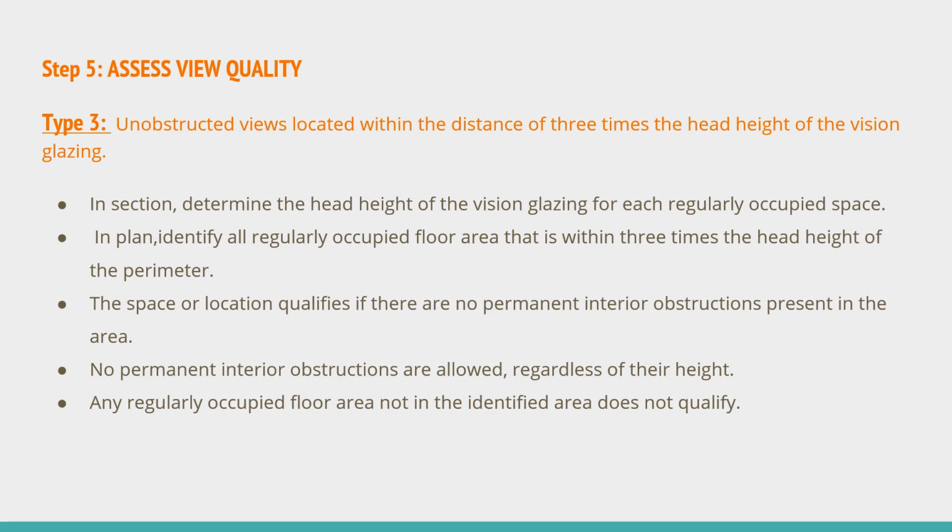Next, we talk about type 3. Unobstructed views located within the distance of 3 times the head height of the vision glazing. In section, determine the head height of the vision glazing for each regularly occupied space. In plan, identify all regularly occupied floor area that is within 3 times the head height of the perimeter. The space or location qualifies if there are no permanent interior obstructions present in the area. No permanent interior obstructions are allowed, regardless of their height. Any regularly occupied floor area not in the identified area does not qualify.